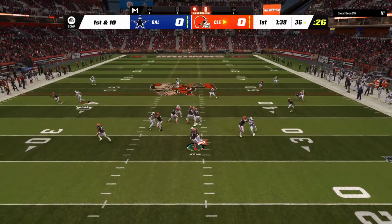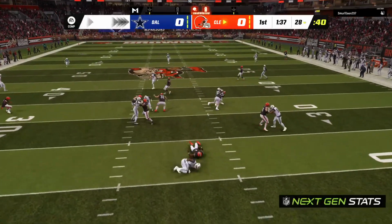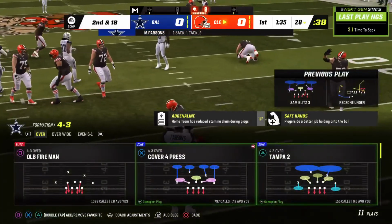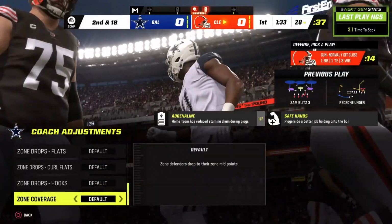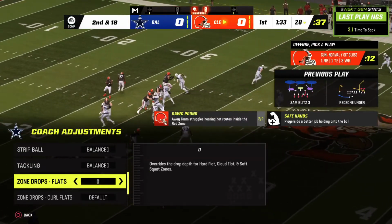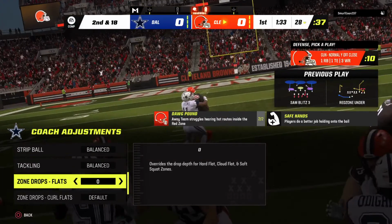After the interception, here's Watson. And the Cowboys pressure gets there this time for the sack. Micah Parsons. The blitz works to perfection as he gets in there to dump him for a loss of 8.